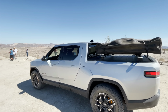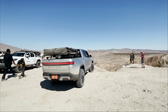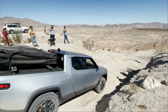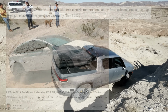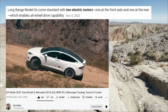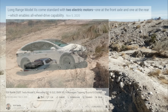All right, the Rivian is going to make his attempt up the Diablo Dropoff. And as he does that, let's talk about a few things. Well, first of all, the Tesla Model X with all-wheel drive has not exhibited good off-road potential. And I think one of the reasons why is they only have two electric motors. So one in the front and one in the rear. Now, those two motors are going to act like a center differential. It's able to appropriate power front and rear.